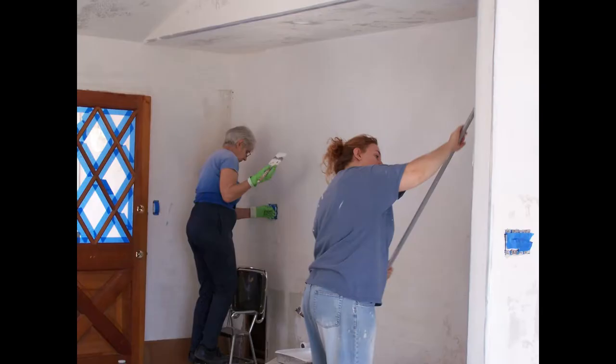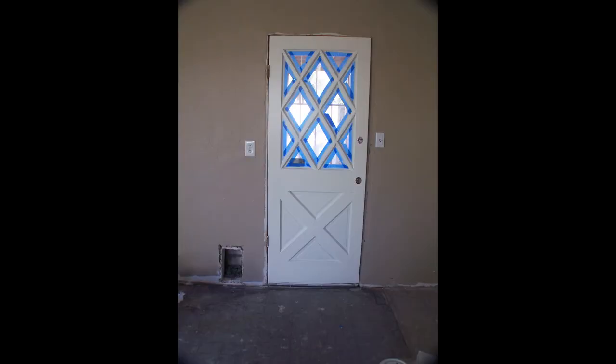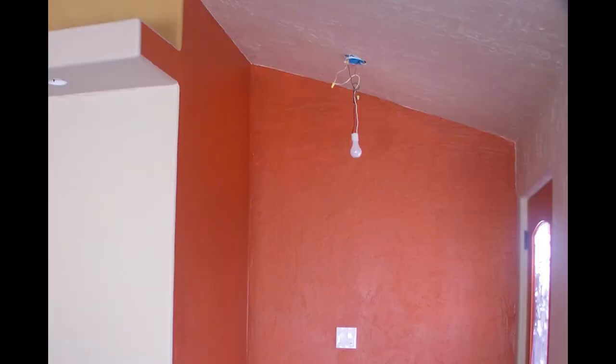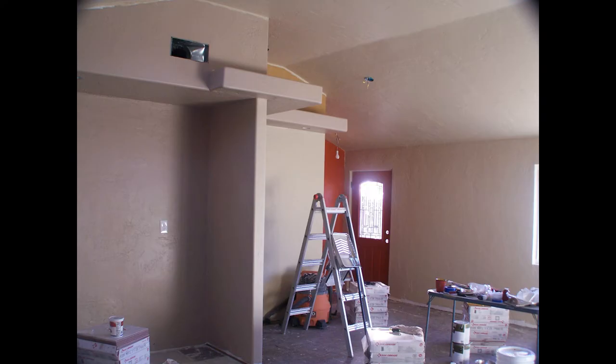That little entryway then moves the eye diagonally across to the eat-in kitchen. So your eye doesn't stop somewhere and say, oh, a new color. Instead, you flow through. That's a design trick to keep your eye moving in a small space.